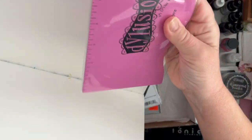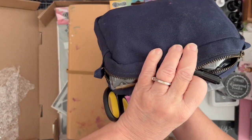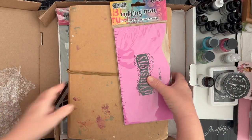It's just handy to me. I can leave it in my journal and carry it around if I want to, and then I could just bring my little carry case for around the house. So I can just have that.